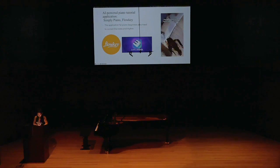The next part is AI-powered piano tutorial applications. There are two main apps, Simply Piano and Flowkey, which are the most popular. These applications are good for piano beginners, only for beginners who need to correct the notes and the rhythm when they are learning some basic piano repertoire. They have little short videos for Flowkey.